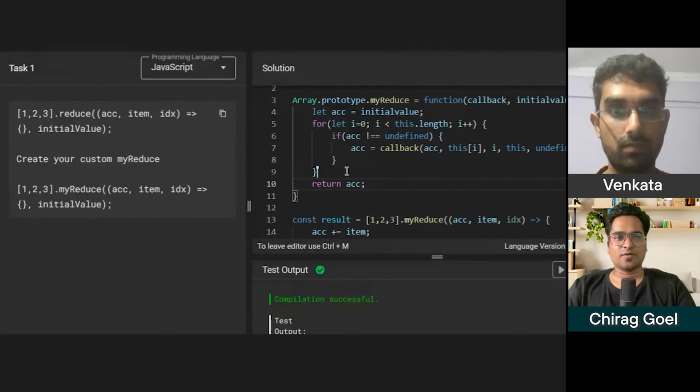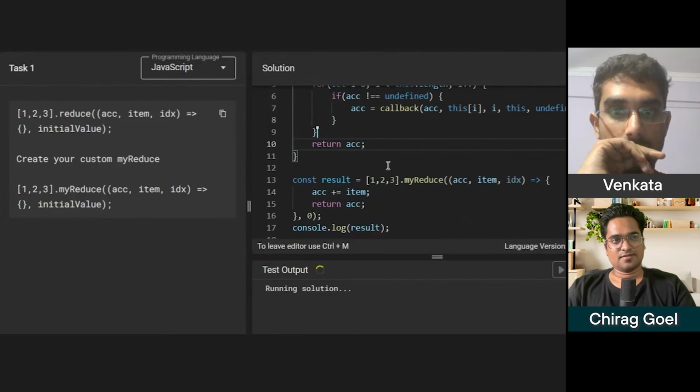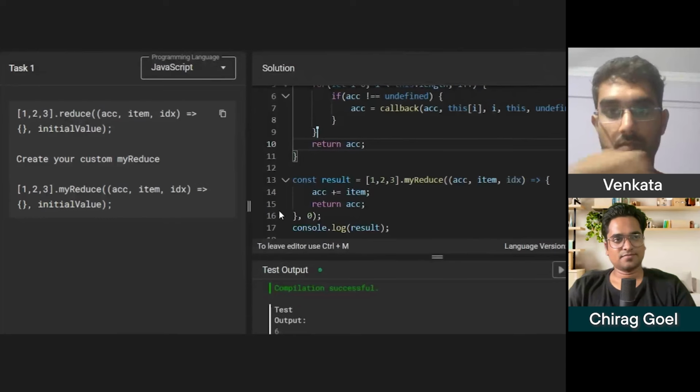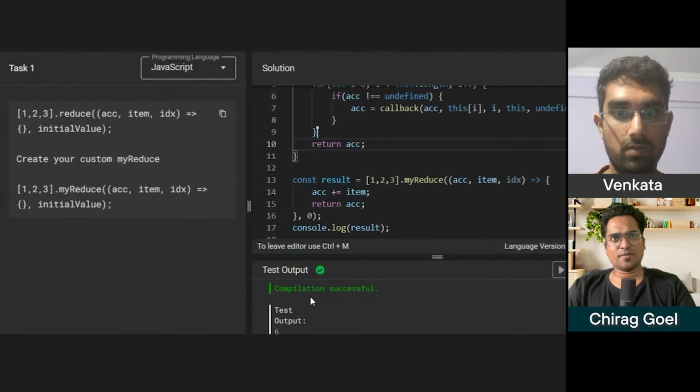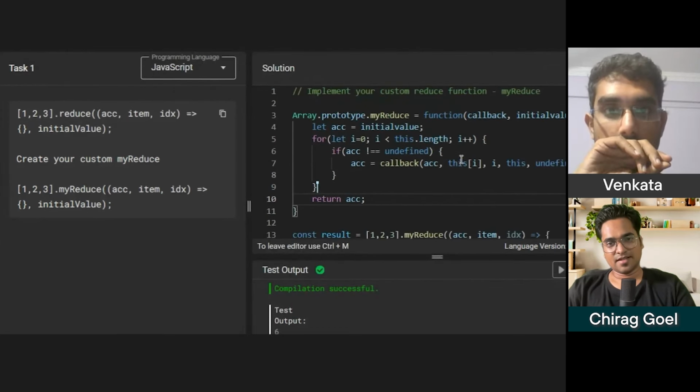Let's try to execute this code first of all. Let's see where you are stuck, what kind of challenges you are getting. Okay. Did you get the outcome, by the way? Yes, it returns 6. It returned, but there are challenges with the solution that you came up with. Yes, there are things which are missing.